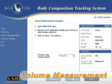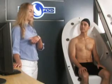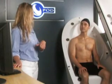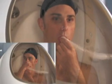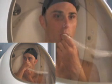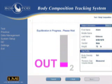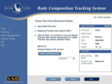If the predicted, entered, or retrieved thoracic gas volume option was selected, at this point the BOD POD test is complete. If the measured option was selected, the operator now provides instructions on the TGV measurement process. The subject then follows the simple on-screen instructions and breathing pattern prompts throughout the entire TGV measurement. At the end of the TGV measurement, the BOD POD test is complete.